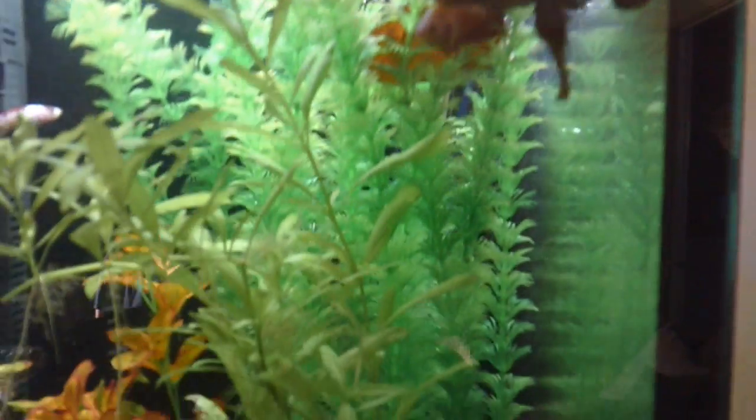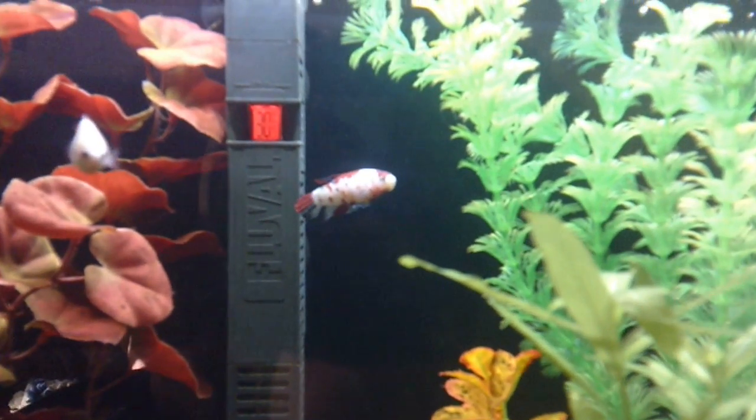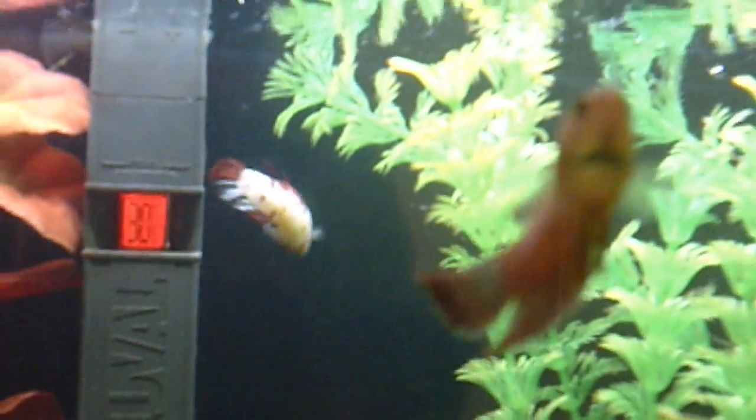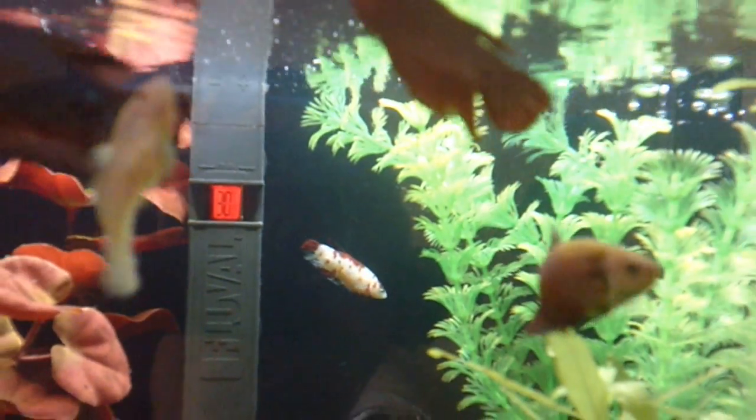And again, the water is absolutely crystal clear. And I've just spotted this little lady here, and she is amazing. Look at that, man. It's like tie-dyed fish. Hello, little one. They're all coming thinking that they're going to get fed here.